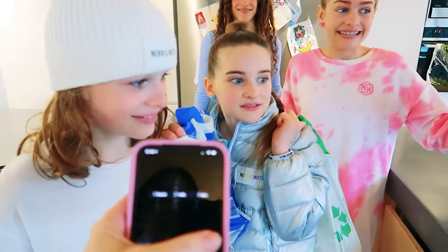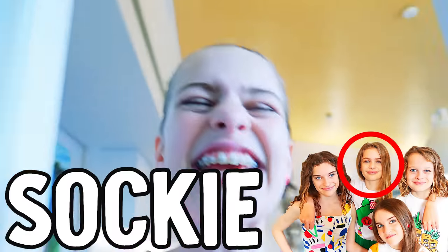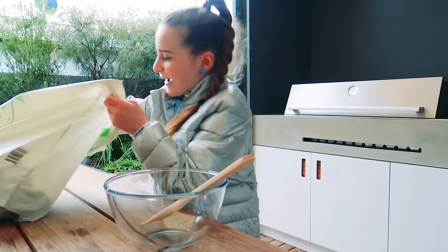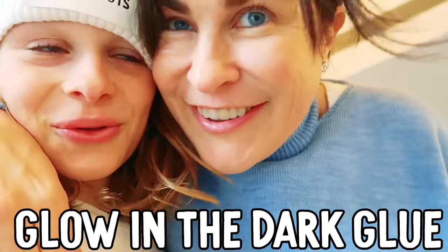Time starts now. There is $1,000 on the line. I can buy my chicken. What could I buy with $1,000? Lots of platform shoes, dresses. Okay, first thing I'm adding is, of course, sand. You know how I have a balloon dress ball? I've added glow in the dark glue so I can glow in the dark, and also a cherry scented activator.